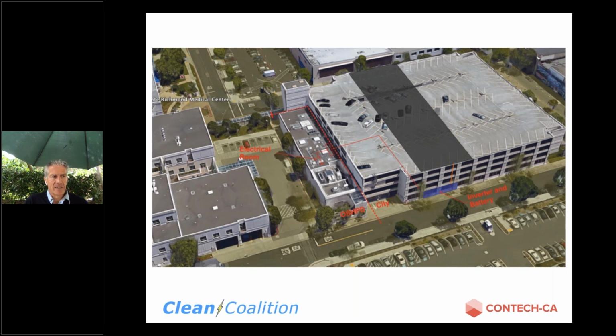Alice LaPierre asks, I may have missed this, but what kind of batteries were used? What size? What technology? So we've gone over that, but you can just reiterate. Yeah, sure. At Kaiser, it's 1 megawatt-hour lithium-ion Samsung batteries. It's a Samsung SDI lithium-ion. That's also at San Benito, and I believe it's like 584 megawatt hours.